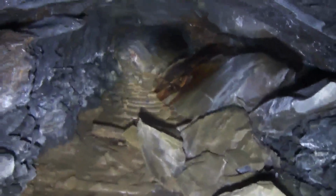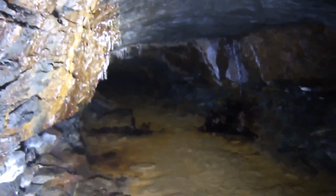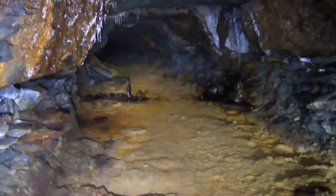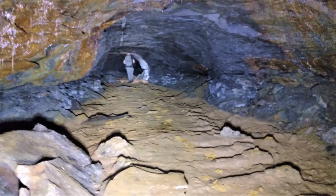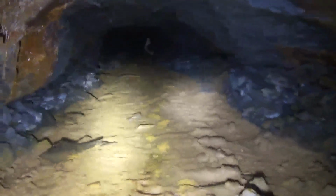Alright, we'll just keep pushing on here. Okay, yeah, the ceiling's going to start getting lower, just like we thought. There's some more of the nasty stalactite stuff. Alright, ceiling's good though. Alright, well, just keep moving forward, I guess. Okay, moved on quite a ways further. And yeah, very well constructed coal drift mine. Impressive.